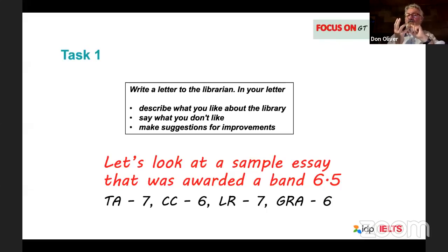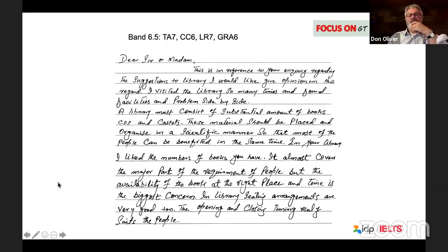It covers all those points. The coherence and cohesion is not so good. Maybe the paragraphing is not so good, or the coherence is affected by its use of pronouns. Lexical resource is good, it's a band 7, but the grammar is weak. And this is what the essay, the letter looks like.